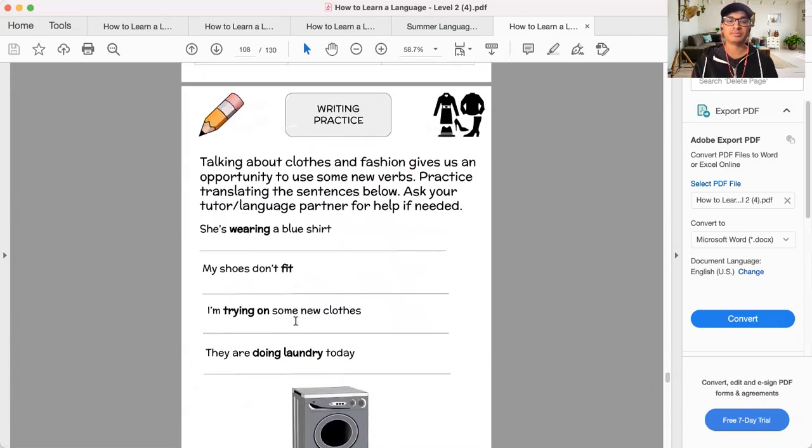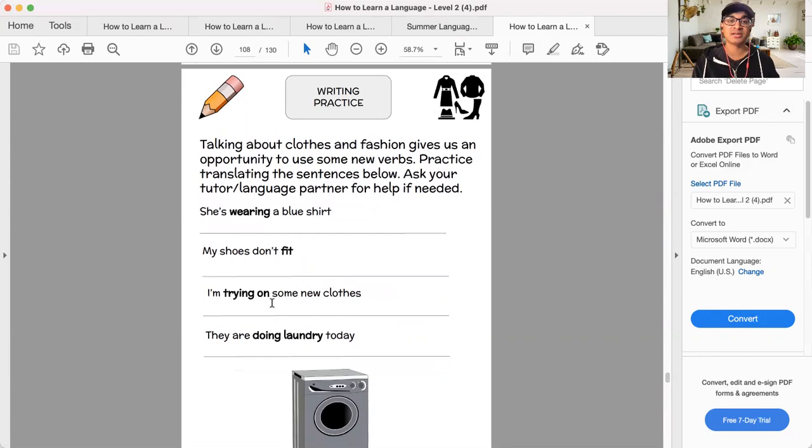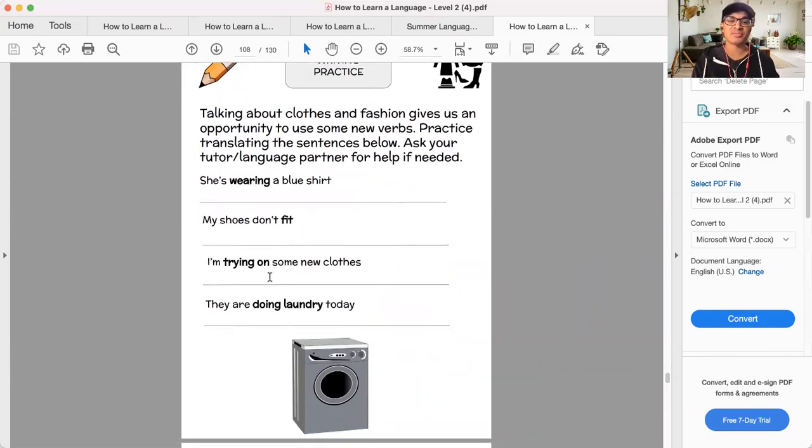Here we go. Now there's a writing practice here that I've given you some sentences to translate into the target language. So you can go ahead and do that. We have: she's wearing a blue shirt. My shoes don't fit. I'm trying on some new clothes. They're doing laundry today.